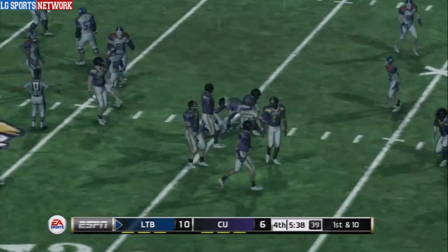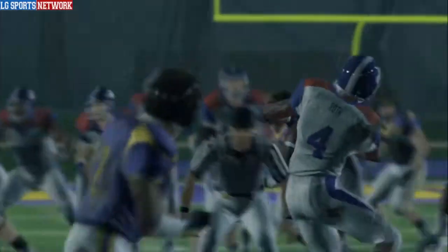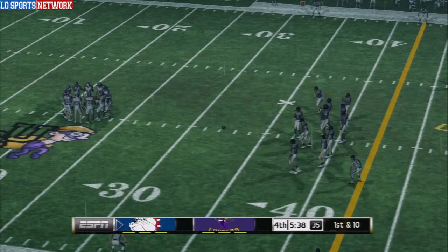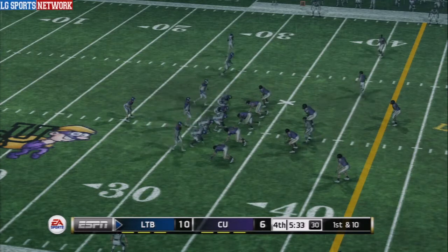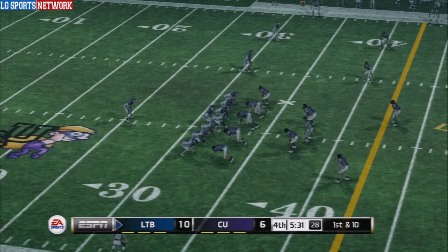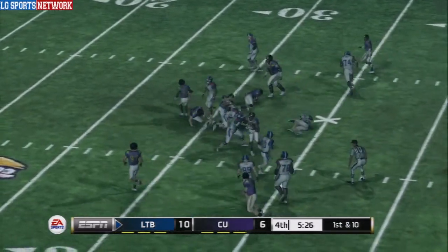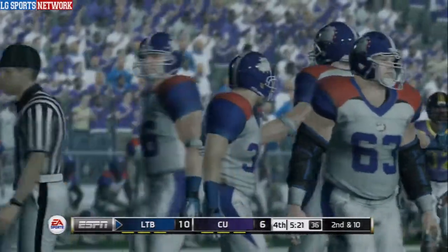He is drilled at the 32. Gain of 13 yards. First down. First down, 10 yards to go. Ball on their own 32. Louisiana Tech is up four. He's taken down around the 32-yard line. That makes it second and 10.